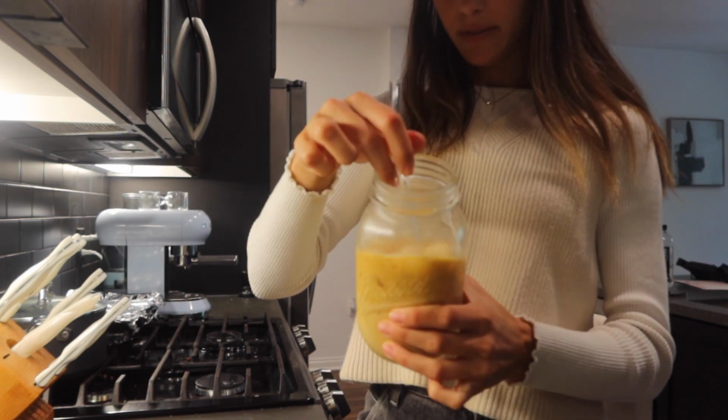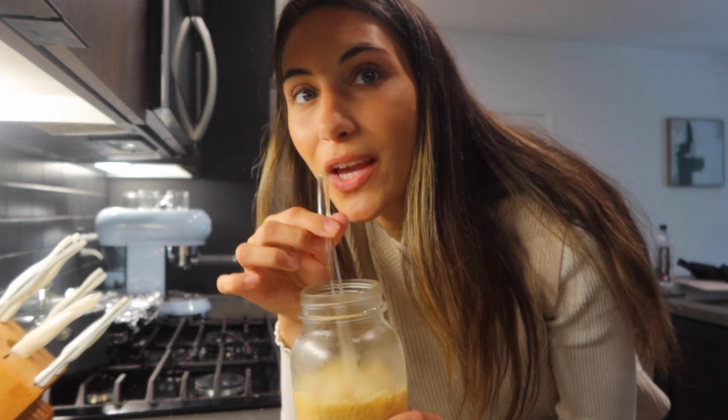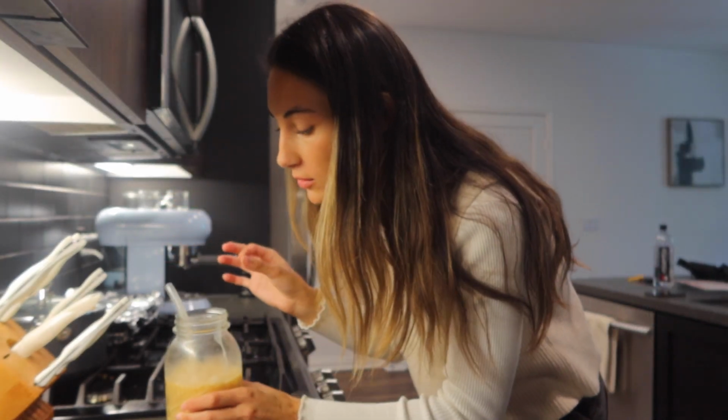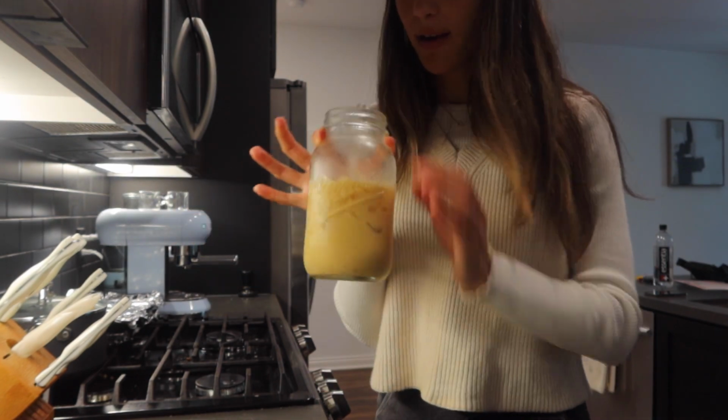I've never drunk it in this mason jar before. I feel so fancy. That is so good, but I feel like that is so much coffee. Oh my gosh, it's like a whole jug.